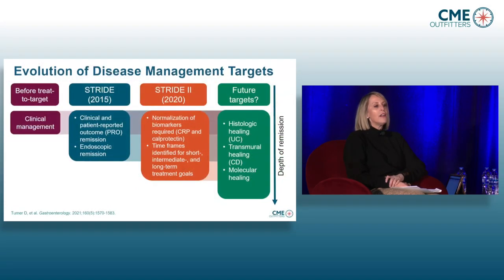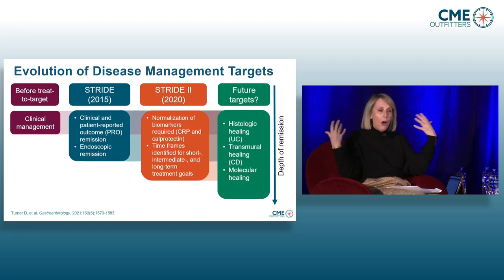So just as a reminder, to walk you through what I just did: you started with certain endpoints that you should be targeting your treatment for. STRIDE 2 came out before we knew that there was a drug, risankizumab, for example, that finally had in its label that in order to get approval in Crohn's, believe it or not, since 1998, we never had endoscopy as an outcome for Crohn's disease trials. Finally, we had a drug that had to meet the outcome that we suggested 8 years ago. So there's a disconnect between what all of us as GIs felt was important. STRIDE 2 reaffirmed, but also added some biomarkers in.